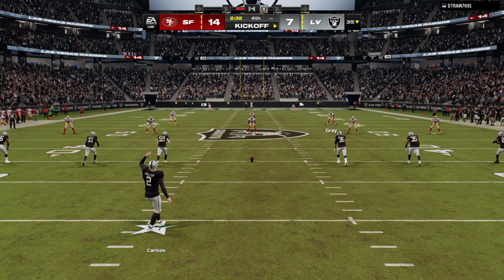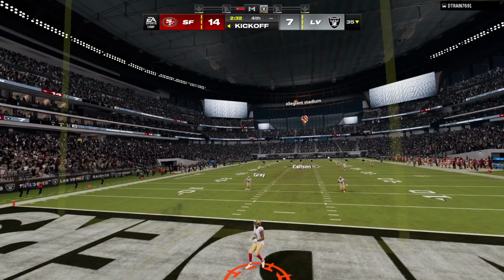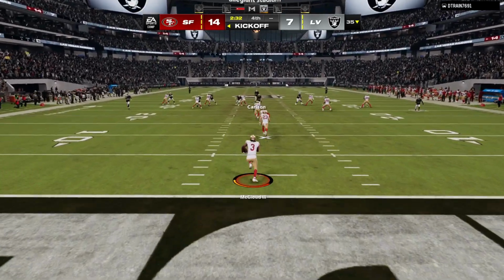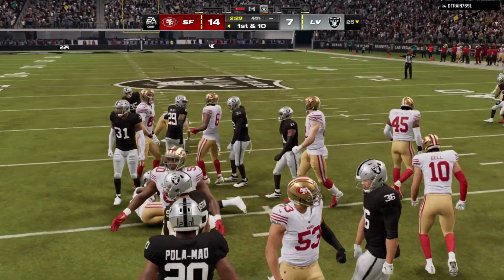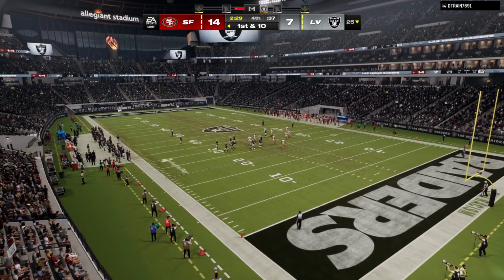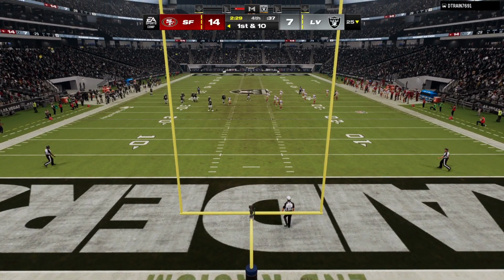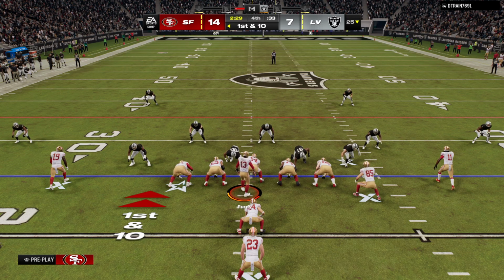Ready to kick it away is Carlson. Here's McLeod from his end zone. And they'll get him down right at the 25-yard line, so the same result, and he opted for the touchback. The San Francisco offense ready to start their next drive.